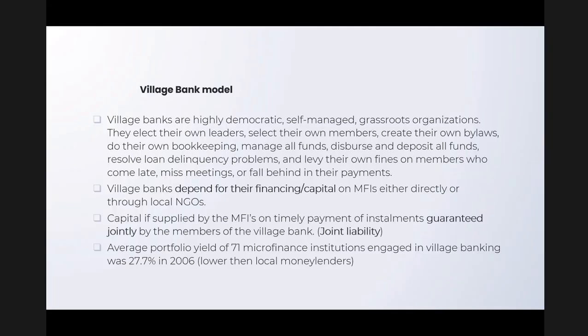Village banks are highly democratic and self-managed. These 20 to 30 member groups of women household heads are self-managed, grassroots organizations. They elect their own leaders, select their own members, create their own bylaws, and do their own bookkeeping. They also manage the accounting, manage all funds, disburse and deposit all funds, resolve loan delinquency problems, and levy their own fines on members who come late, miss meetings, or fall behind in their payments.